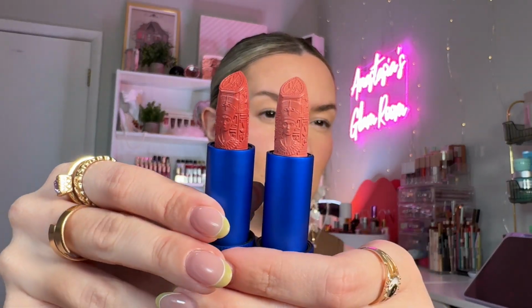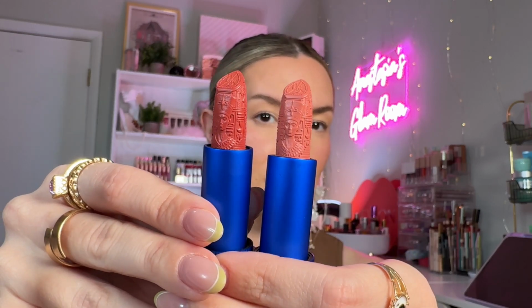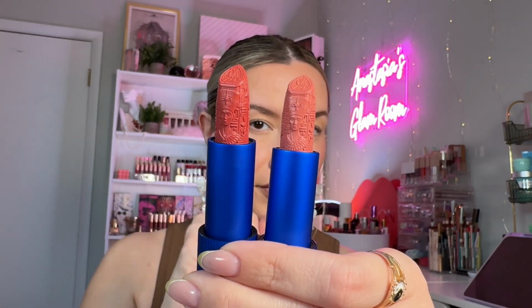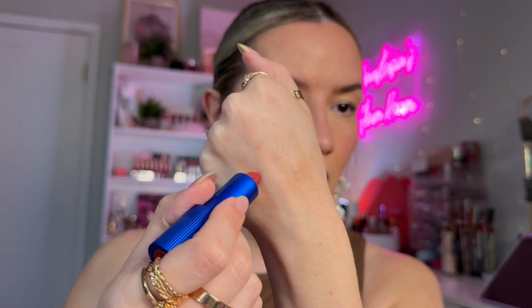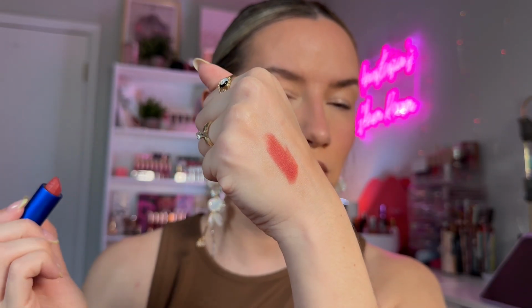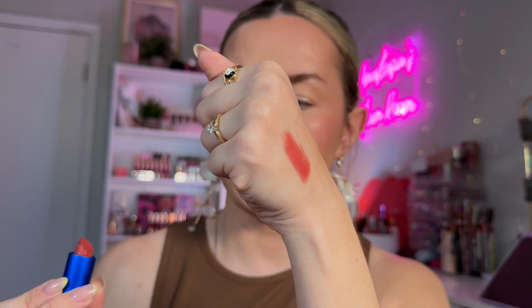So we're gonna do this. Okay, so I've made an executive decision to swatch two of these and then apply the lighter one. And then the third one I'm gonna leave for short form content. Okay, so we're gonna swatch the shade Ankh. This is going to be a more warm and deep tone. Not necessarily very deep, but a deeper tone. This is a matte formula, which I like to see. It looks like it will be a long wear formula.